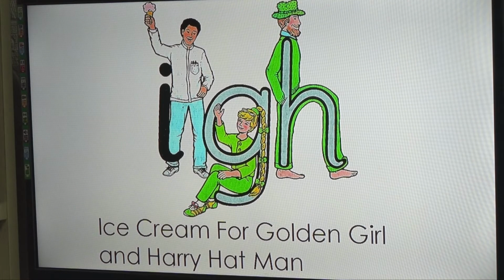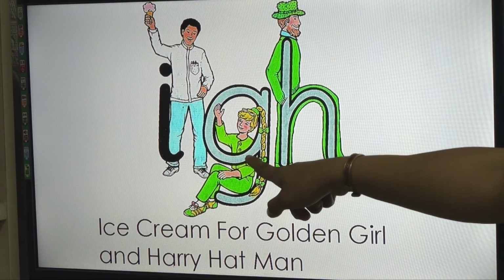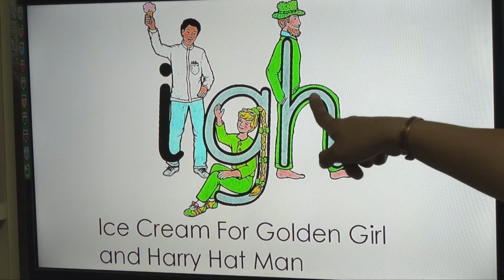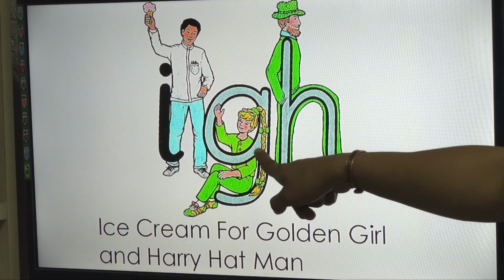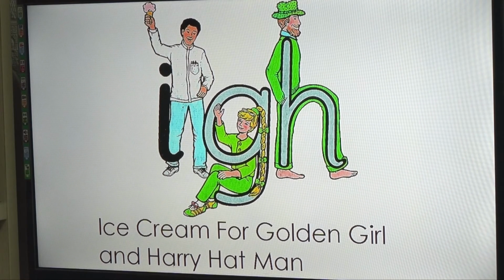And then Golden Girl thought for a while, and she said, hee hee hee. She giggled again. And then Harry Hatman says, okay, I will give you whatever you want if you stop giggling. And then Golden Girl said, I want all the ice cream in Letterland. And then Harry Hatman said, what? You want all the ice cream in Letterland? And then Golden Girl says, yes, but it's not only for me, it is for myself and you, so we can share all the ice cream in Letterland.